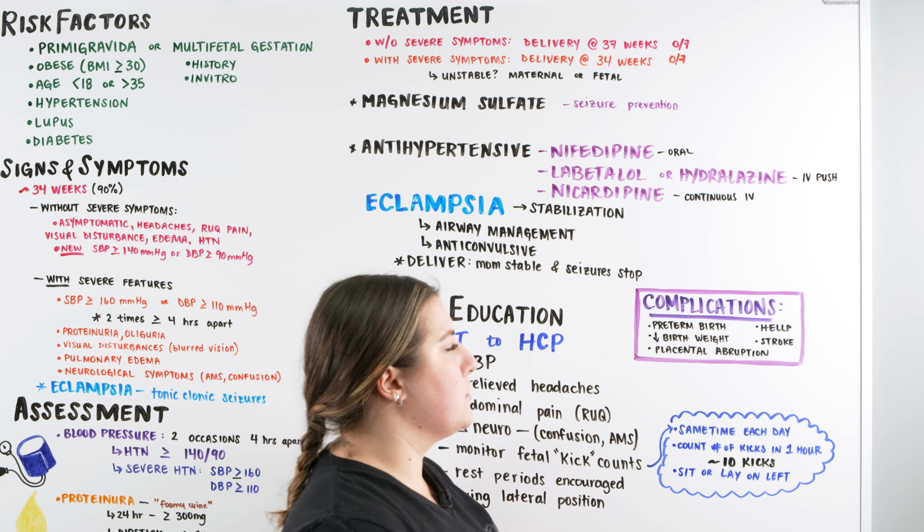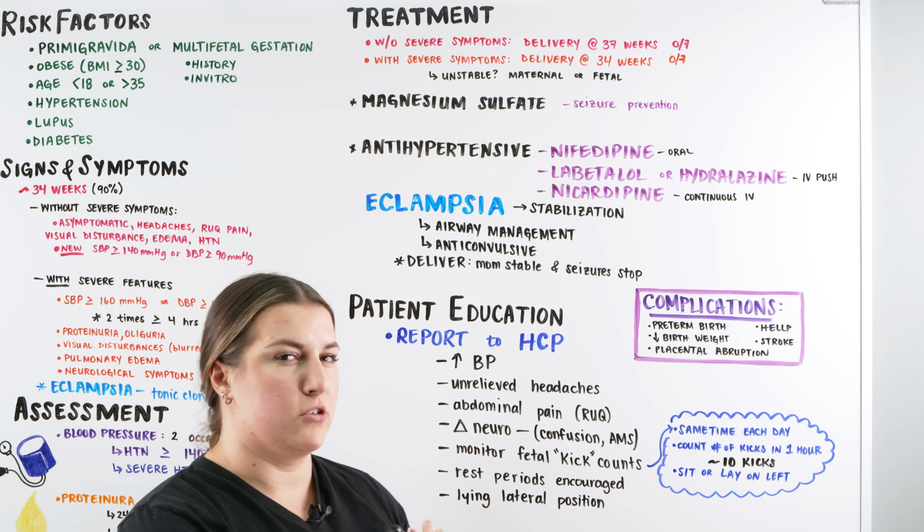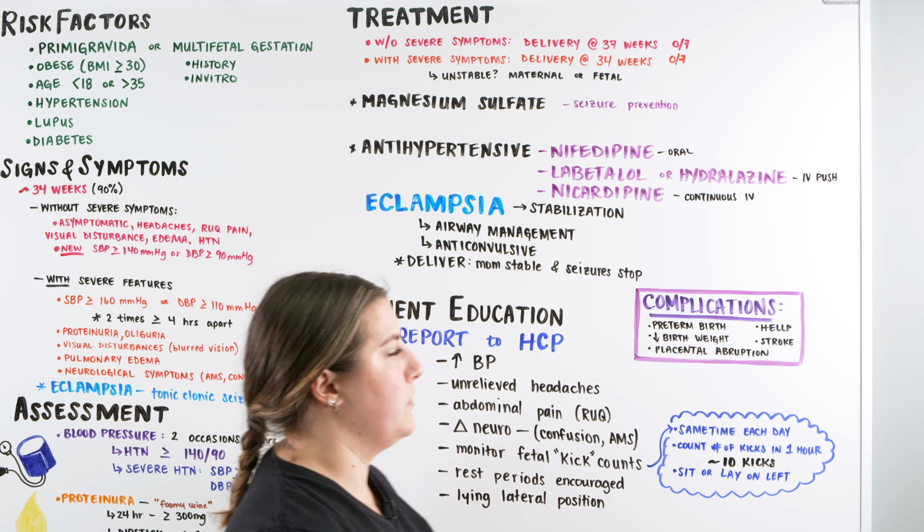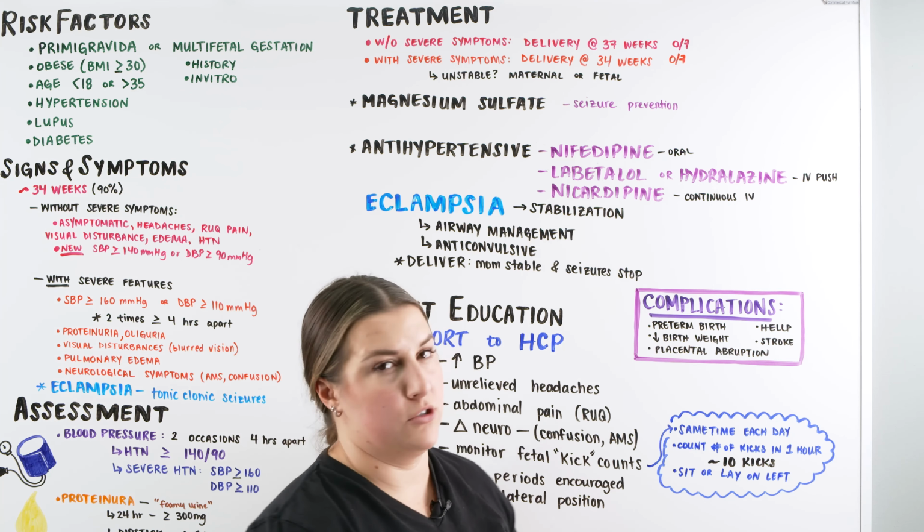And there's also placental abruption, where the placenta starts to pull away because it is not working properly, it's having too much hypertension within there, so we are going to have that complication of an abruption of the placenta.